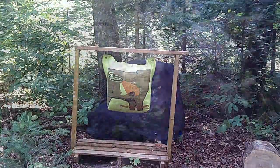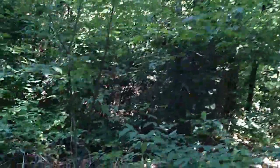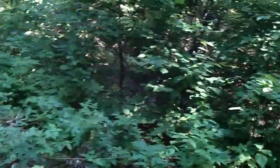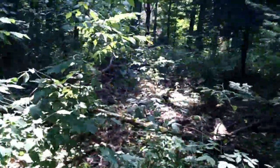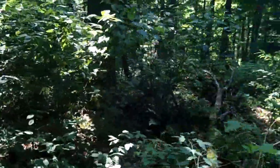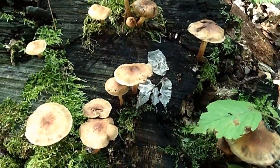Okay, so I am going to, I should go on the path over there. I'm going to walk down to the bottom of this ravine hill and see if I can find an easy access to the water in this bog, swamp, pond. There's some mushrooms there. Don't eat mushrooms unless you know what they are.